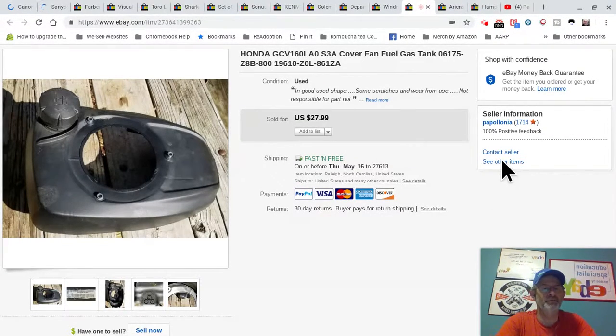Small engine stuff. I used to do small engine repair in my garage for years as a sideline. Got tired of dealing with people with that situation, so I'm not doing it anymore. But I still part out all the mowers I have left. Gas tank. Didn't make a whole lot of money on this.